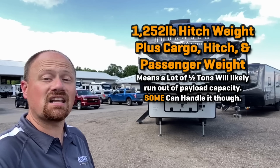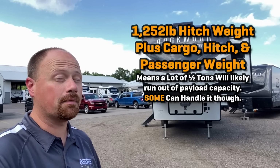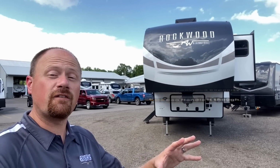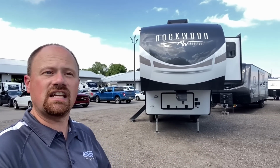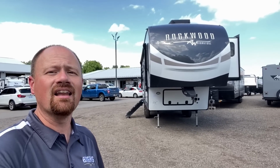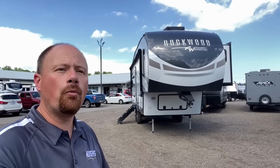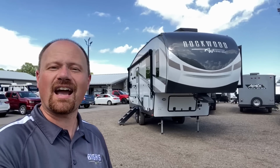Because of that nice bed slide that we love on this thing, there's more weight on the front of this than your half-ton should probably be handling. And I don't personally feel like airbags are the magic solution. That was the default, go, hey, just throw airbags on your half-ton, now it's a 3/4. No, it's not. Because your truck's wheel bearings, drivetrain, brakes are still not rated to handle that extra weight that's pushing down on them.